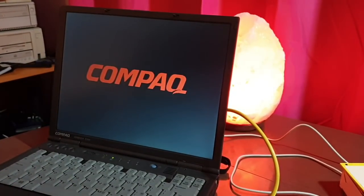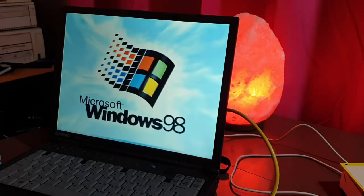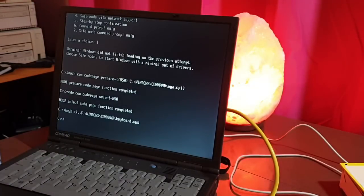Alright, okay. I wonder if it's because I've asked it to boot from the Windows 2000 partition. Right. Here's to hoping Windows 98 will actually work.